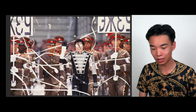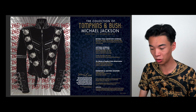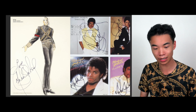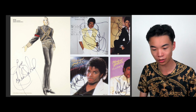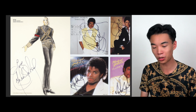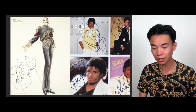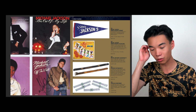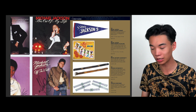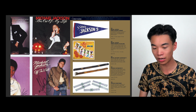That's the history teaser. Another Bad World Tour. That's the times at which the auctions were. We've got a signed costume sketch, which looks like Jam. That looks like the Dangerous World Tour Jam Super Bowl jacket. And we've also got some signed CDs. And all right, so we've already started. We're actually in the Jackson 5 era. We've got some belts, got some cool studded belts there.